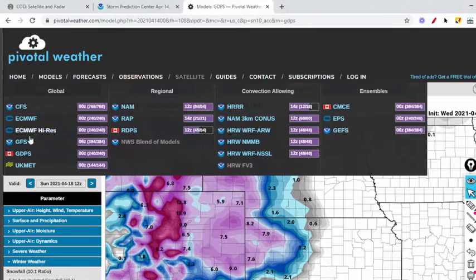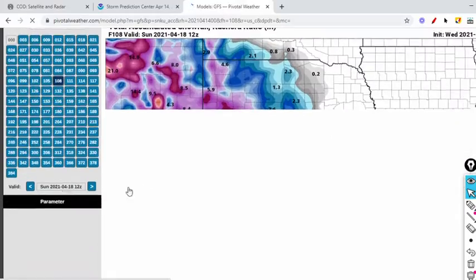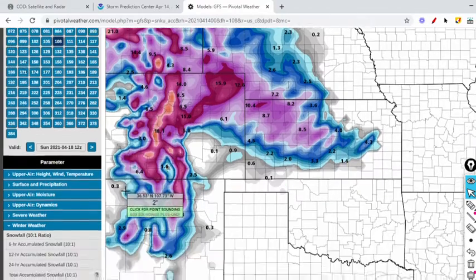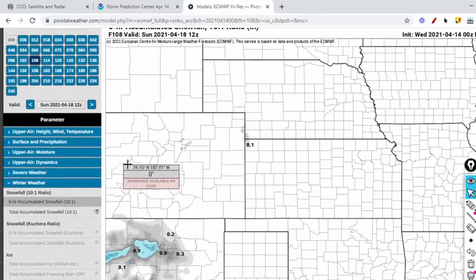We go to the GFS again, and I'm going to use the Kuchera ratio for the GFS because we have that. The GFS has almost a foot of snow for northwestern Kansas and northeastern Colorado, and almost maybe 2 to 3 feet right to the west of Denver. Denver is only getting around half a foot, maybe 8 inches, but still a pretty significant winter storm, with snow making it all the way into the Wichita area, maybe an inch. So that's significant. And right to the north of Wichita, even several inches, maybe 2 to 4. So very interesting. That area really doesn't see snow in mid-April a whole lot.